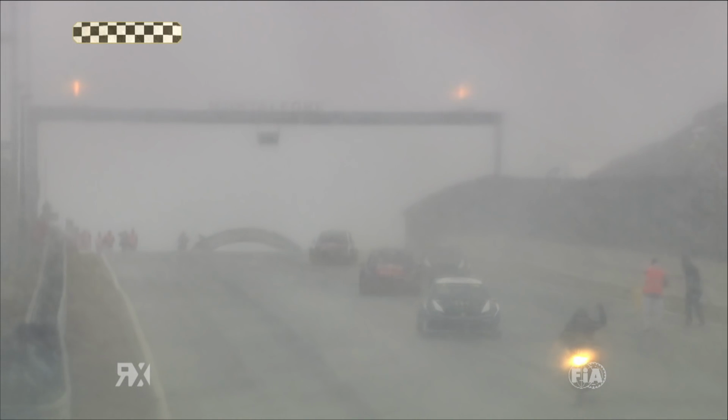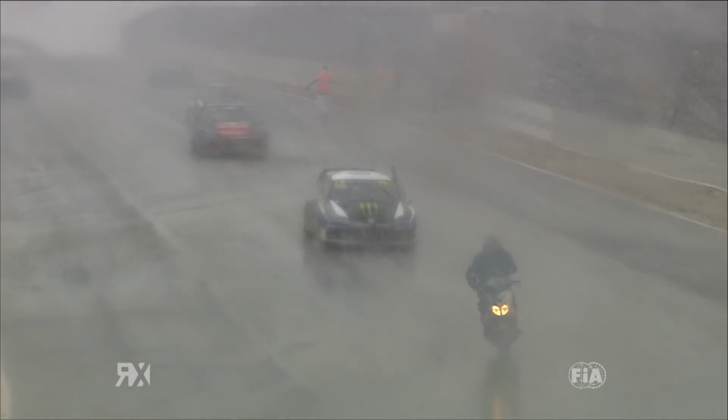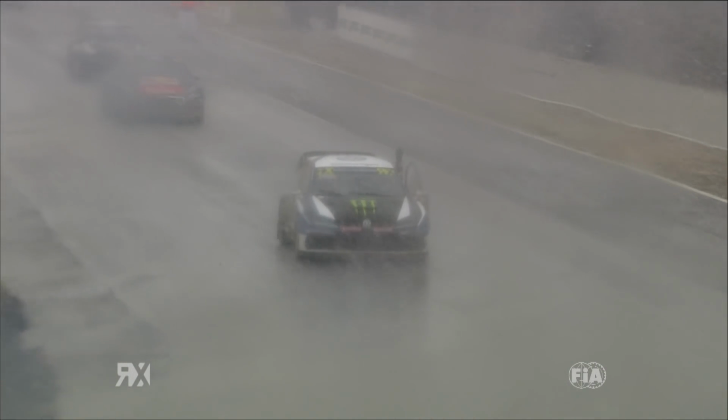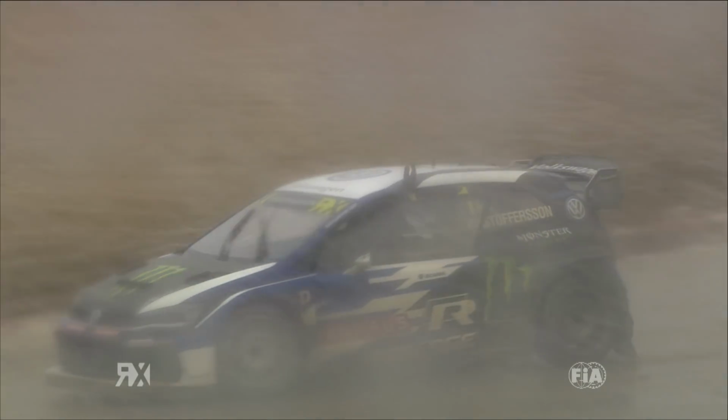P2 goes to Sebastian Loeb, and P3 to Petter Solberg. This weekend will not be forgotten for a long time. I don't know if you noticed that there were flames above the gantry with the Monster Energy branding. The crowd would be happy that may have raised the temperature ever so slightly. It's gone up to 0.2 of a degree, so it did its job. Can I have a cuddle now, because I'm cold?